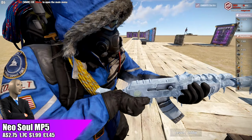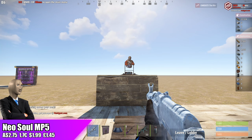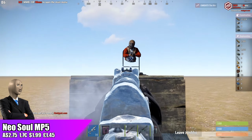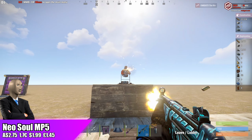But I do still think that the Neo Soul MP5 will make you money. Of course, it is going to be slightly delayed because of the fact that we have the free Twitch drops on the community market. But overall, MP5 skins are a safe investment. And if you do keep this one as a medium to long-term investment, then you will make money off of it.